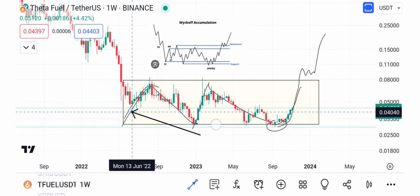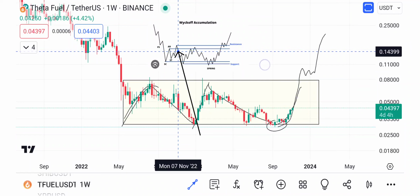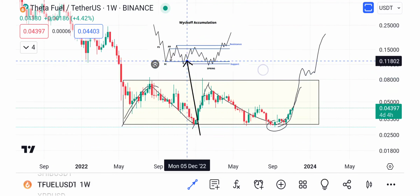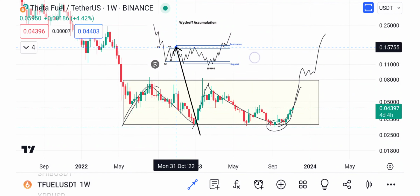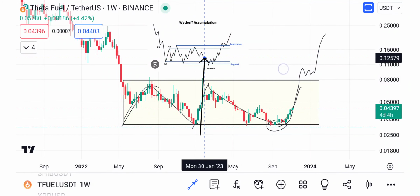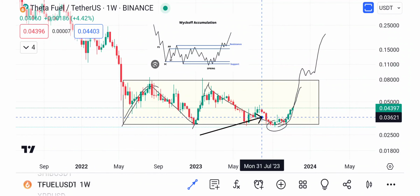But anyway, we have this pump. We have this back to support. Then we have this second pump, right, without taking out necessarily this high. Then we have our long, elongated spring, right? This long spring that comes down. Same thing here. We have this long spring that comes down.